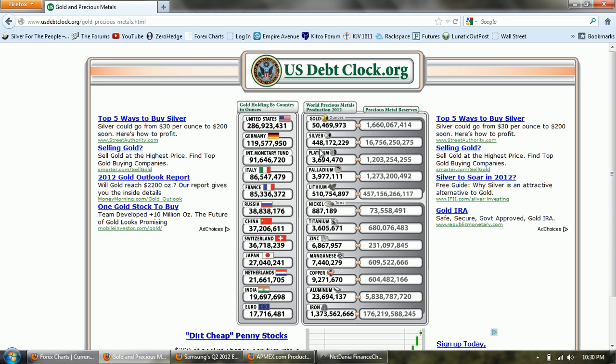reference, the first thing that stands out here is you can see that the production of gold so far this year would be 50 million ounces, while the production of silver is less than tenfold of that. And so then when we go over and we look at the precious metal reserves, they're saying that there's a reserve of 1.6 billion ounces of gold and 16 billion ounces of silver. Now, that one really struck me. You can see that that number is dropping rapidly, but how they could come up with 16 billion.